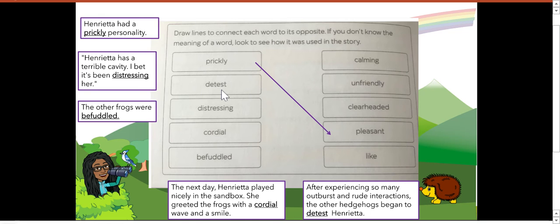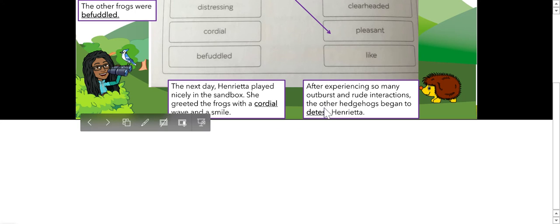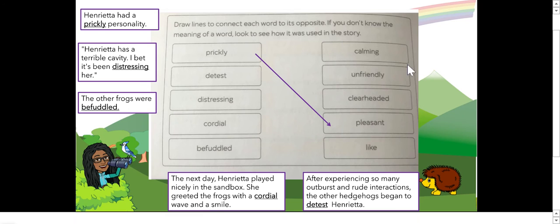Next word, detest. It says, after experiencing so many outbursts and rude interactions, the other hedgehogs began to detest Henrietta. So what's the opposite of detest? First, you've got to think of what detest means in a sentence, using those text clues, and figure out what is the opposite of detest. Is it calming, unfriendly, clear-headed, or like? If you said like, you are correct. So detest means they didn't like or disliked.